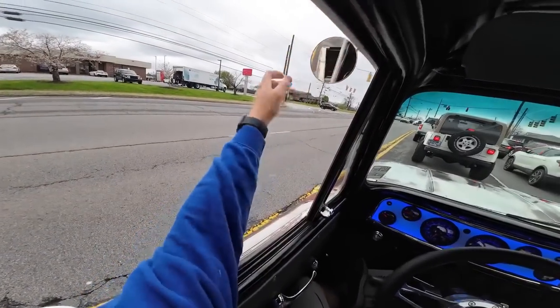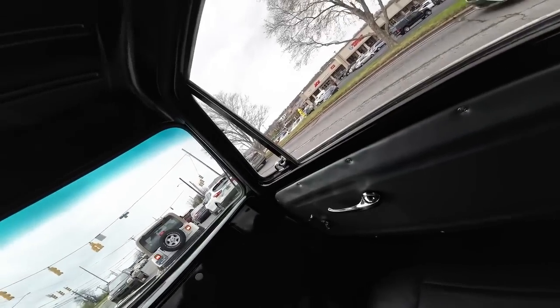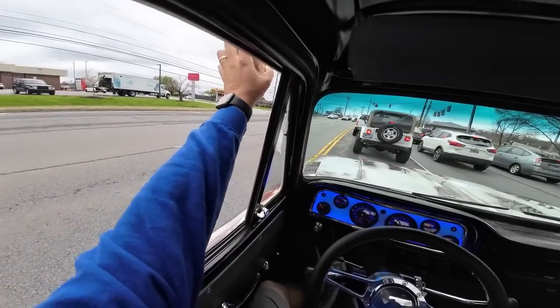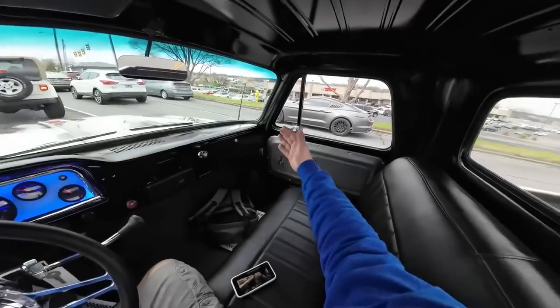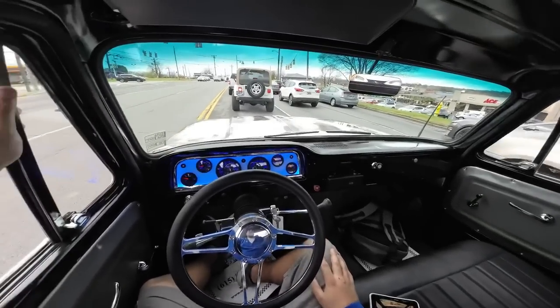Mirrors up here. They're in decent placement because you could see, but they don't have one on the passenger side at all, which you don't have to. But that's the side that I like to see, because then you can see exactly how you're backing up on the line there. Always thought that too.